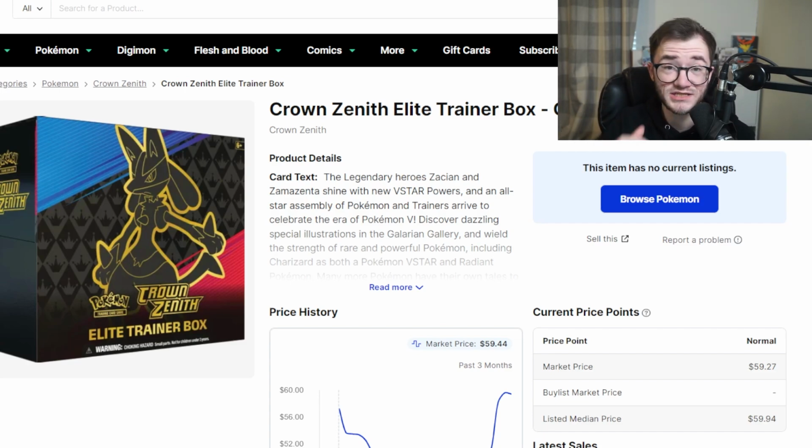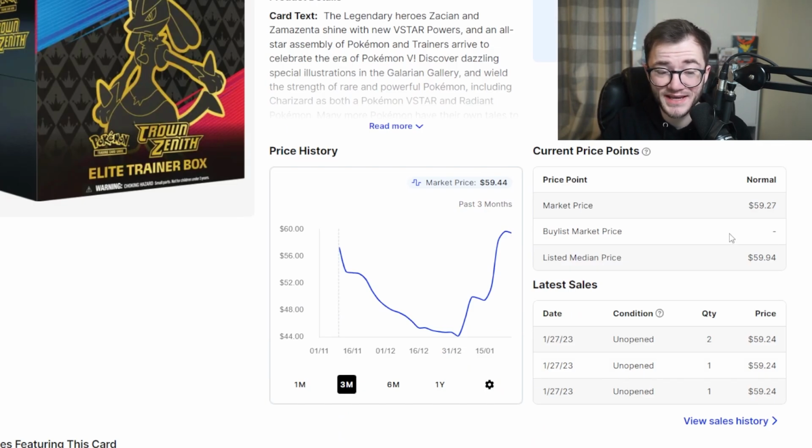Now on TCG Player, it has actually been going up, which is pretty crazy. I'm not gonna lie. So let's take a look at this. It did come out around $50. $50 is roughly around the retail price. Over here in the UK, it's the same, £50. You can get it a little bit cheaper, but you're looking around £50, right? Over here, you're looking at $59.